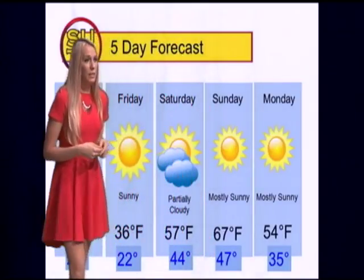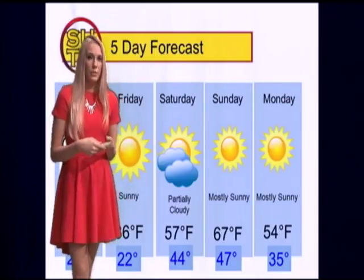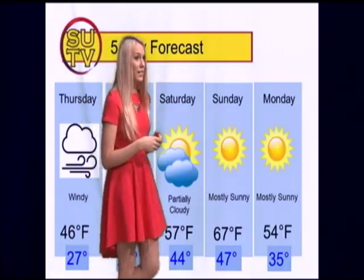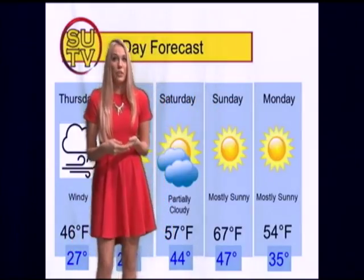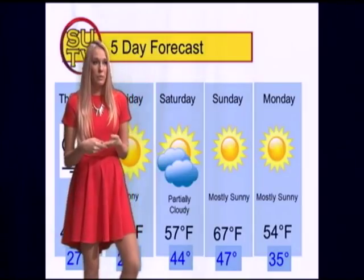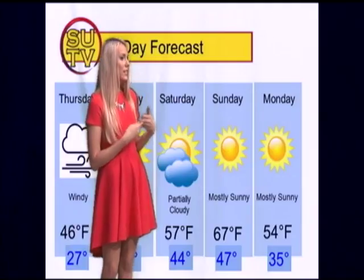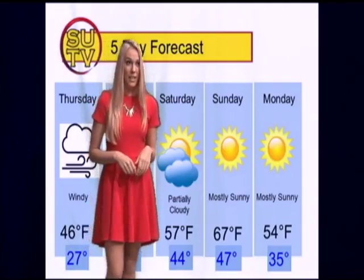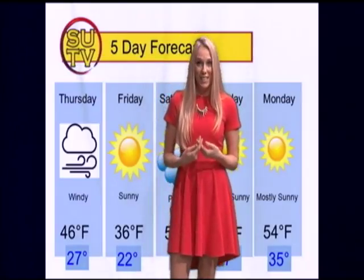Friday, it's still going to be cold, but it's going to be mostly sunny. We're going to have a high temperature of 36 and a low of 22. But the good news is Saturday, Sunday, and into Monday, it's going to warm up again. We have another cold front that's going to bring us those really warm temperatures. Our high Saturday is going to be 57 degrees. Sunday, our high is going to be 67 degrees. And Monday, our high is 54, and all 3 days should be really sunny and nice.